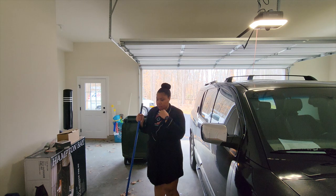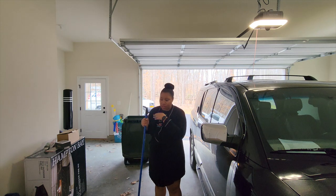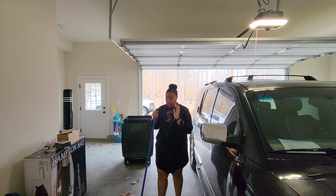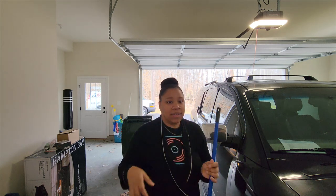To get the trash can, because it's been out there since Thursday, and I was about to clean out the car, but there was no trash can in here to put the trash in. And then I just realized that this floor in this garage needs to be swept, so I started sweeping it, and then I was like, let me record it. So that's what we're doing. I'm about to just kind of straighten up the garage a little bit and bring y'all along.